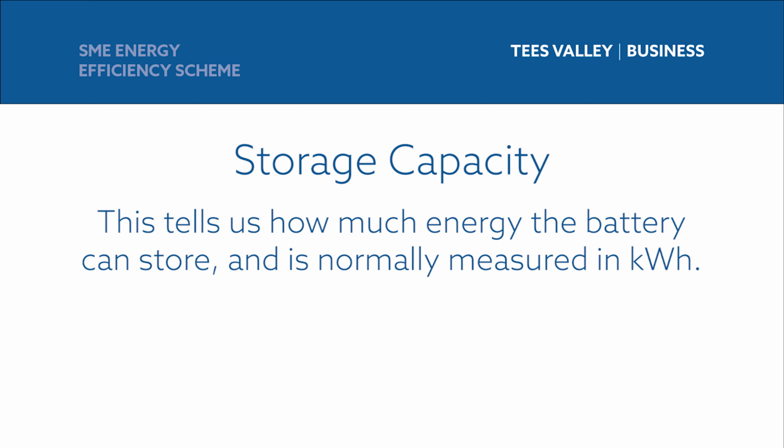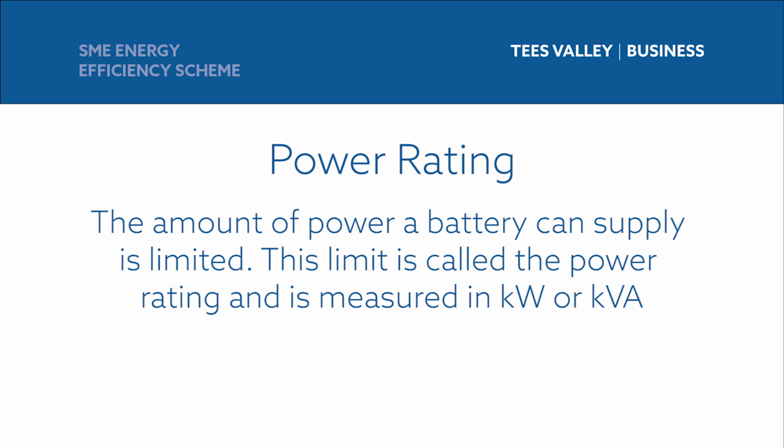The storage capacity. Manufacturers usually quote the storage capacity of their systems in kilowatt hours. For example, a commercial battery energy storage system might have a storage capacity of, say, 400 kilowatt hours. The power rating. Battery energy storage systems can't supply an unlimited amount of power to the loads in your building. You're actually limited by the battery chemistry and their power electronic converters. The power rating of a battery system is usually given in kilowatts or sometimes in kVA.